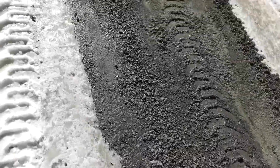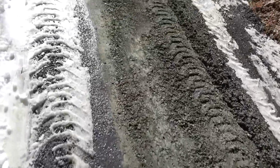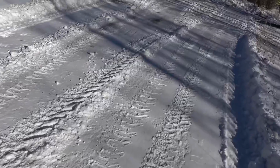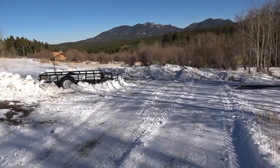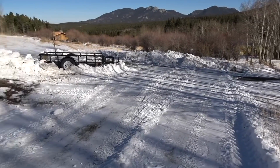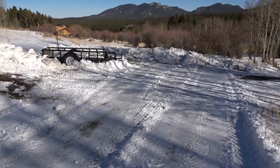A lot of snow and ice is melting and clearing out the driveway here. But he definitely got that layer of hard packed snow out of the way. I mean, just look how much snowbank is at the corner of the driveway now that we don't have to worry about.